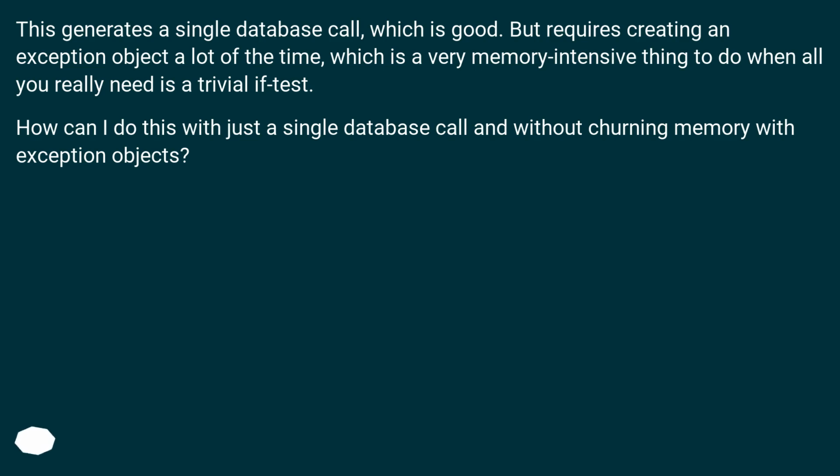this generates a single database call, which is good, but requires creating an exception object a lot of the time, which is a very memory-intensive thing to do when all you really need is a trivial if test. How can I do this with just a single database call and without churning memory with exception objects?